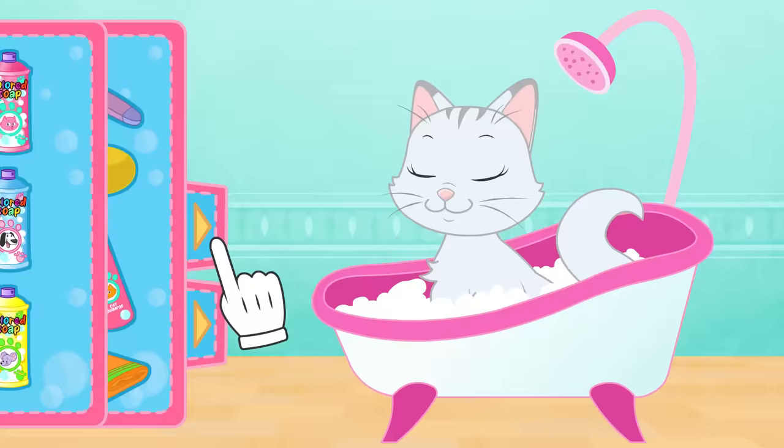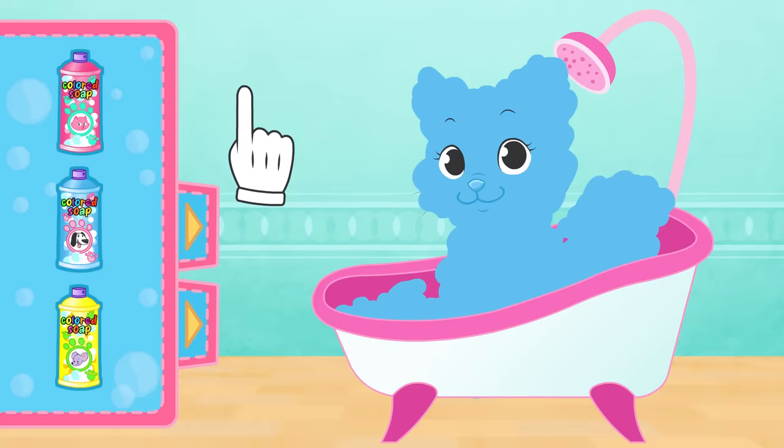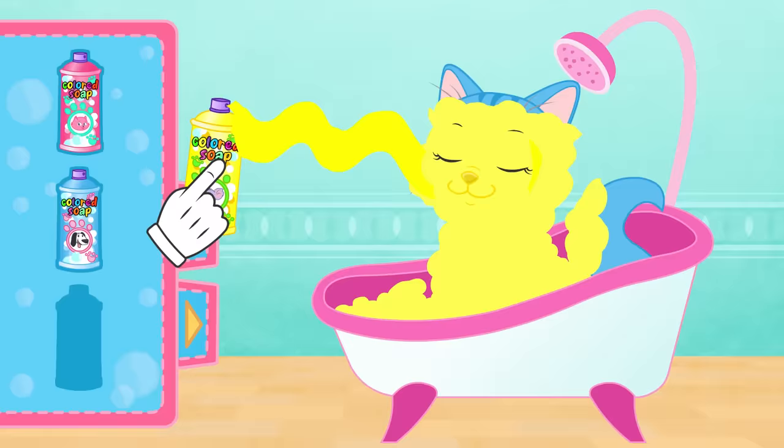First, we'll try some blue bubbles. Isn't it super fun? Let's rinse you off so we can use another color. Wow, so fun! You're blue now. Let's try some yellow. I'm sure you'll look like a lemon cat now. I can't wait to see the result.